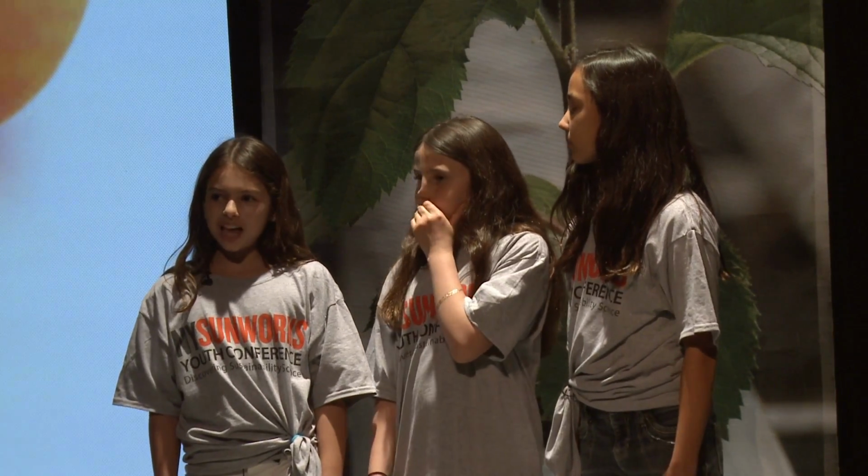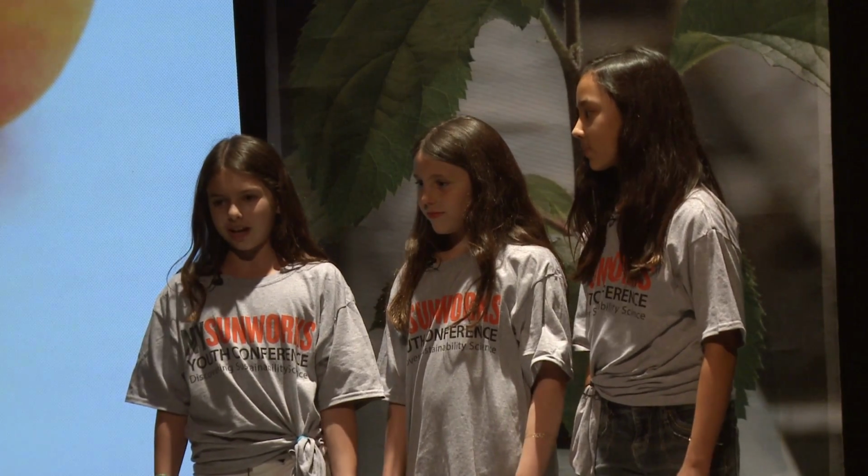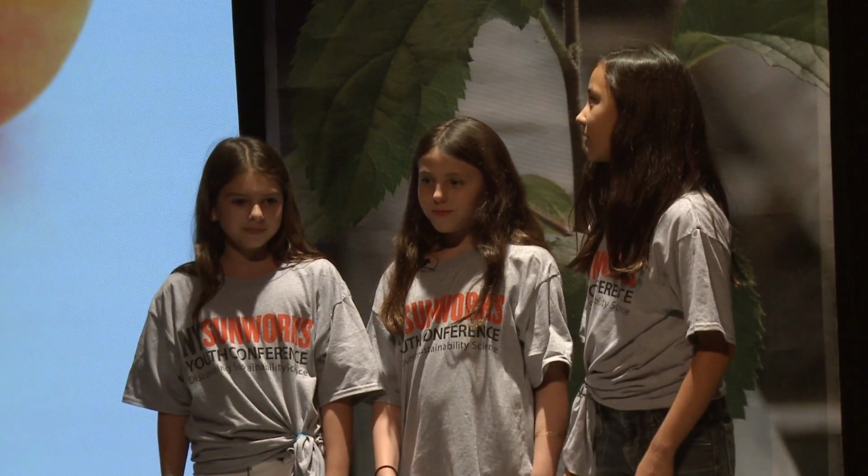Our prediction was that the citrus spray would work the best because when it touches the aphid, it begins to shake violently and then goes into a convulsion and then is quickly neutralized, which also means it dies.